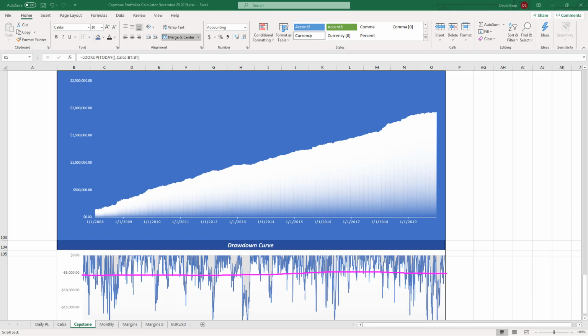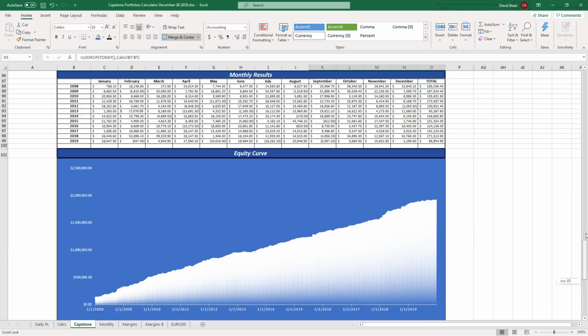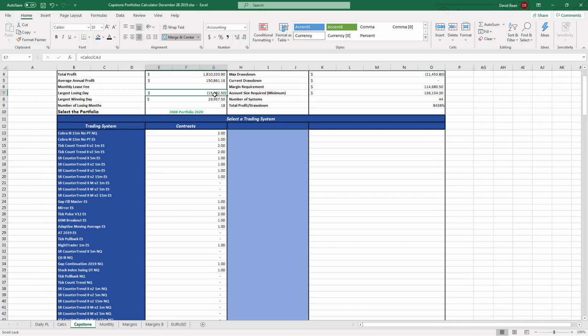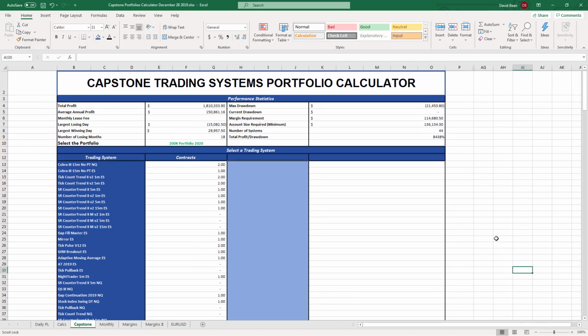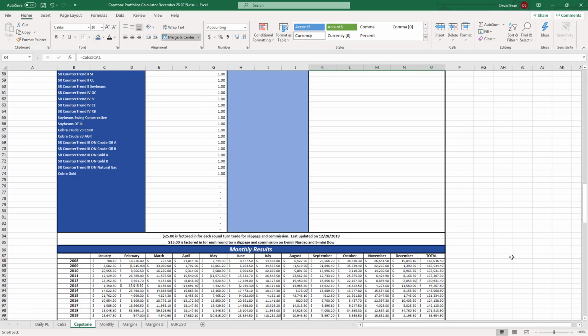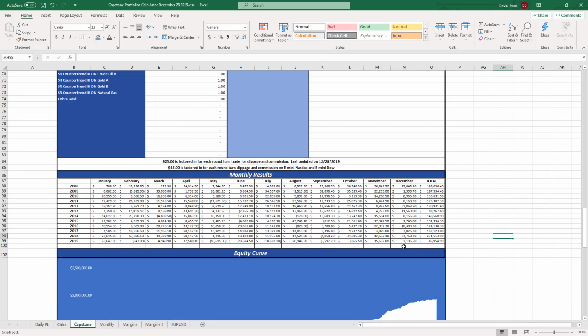Let's look at the worst case trading day as well, and we'll see the worst case trading day is 15,000. So that's the worst day. Max drawdown is 21,000. So this is 40 strategies. You see where we are. These will put us down on the month.